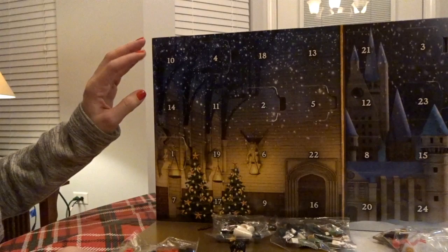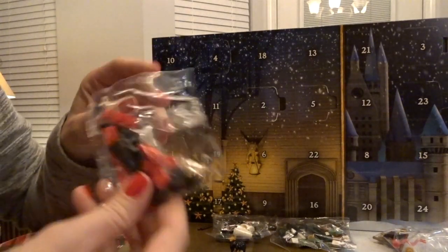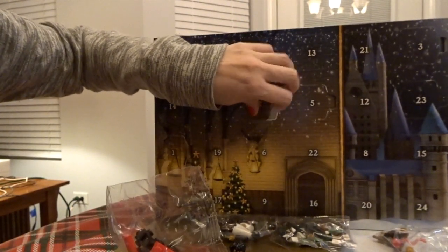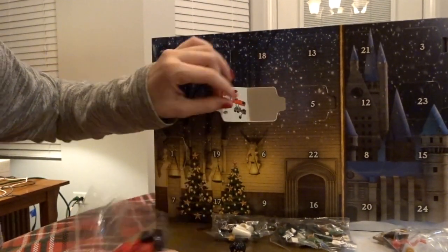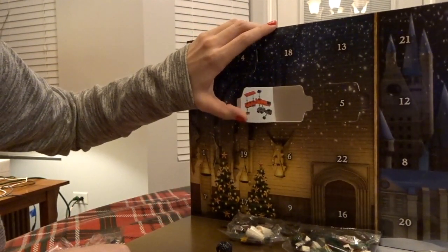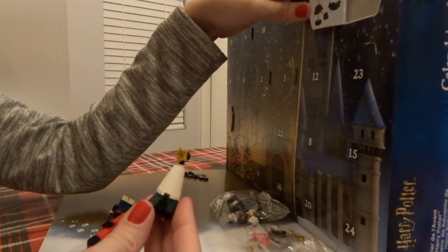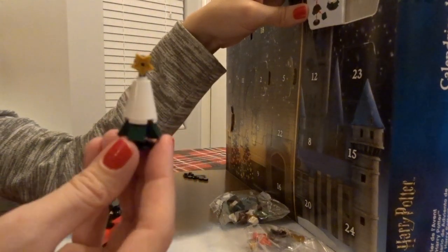Okay, day 2, I think, was this bag. Where's day two? Here it is. Yes, it looks like a little Hogwarts Express. On the top, is that the tree? Did I do it right? Yeah, I did it.